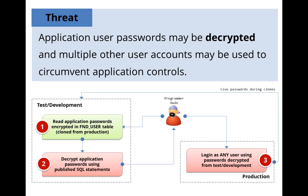They need to be able to go in and query some of the tables. So you might have opened up the FND user table to some of the programmers so they can actually query it. Well, what you can do is query that table, FND user, and then decrypt the passwords. Well, those passwords are the live passwords in production, so all he has to do is now he's got all your application users' passwords.